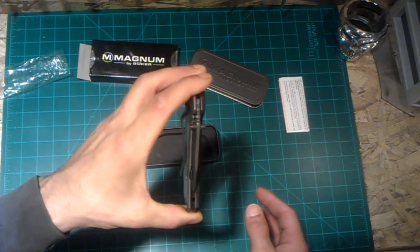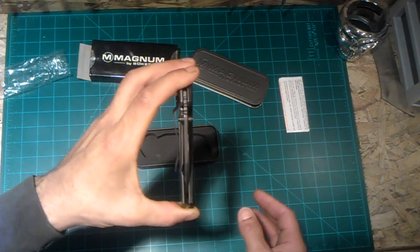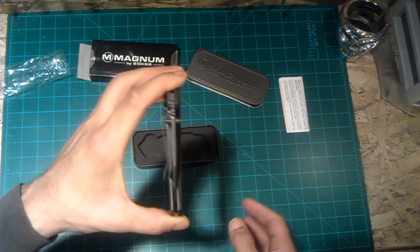Sorry about the shadow there, guys, and the lighting. I'm going to try to get that dealt with sometime soon in the future.